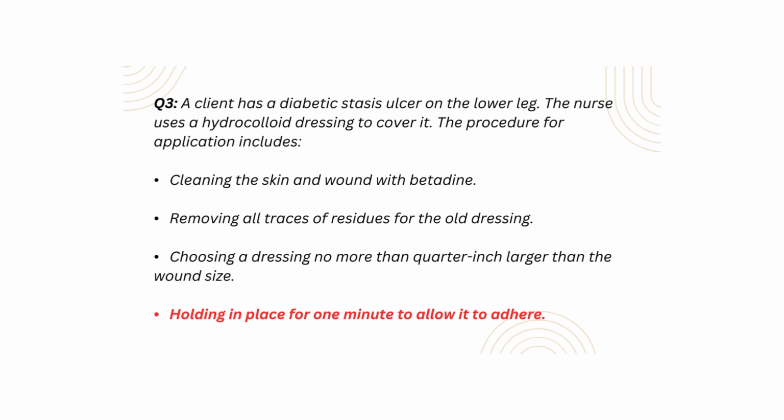Q3. A client has a diabetic stasis ulcer on the lower leg. The nurse uses a hydrocolloid dressing to cover it. The procedure for application includes cleaning the skin and wound with betadine, removing all traces of residues from the old dressing, choosing a dressing no more than 1/4 inch larger than the wound size, holding in place for 1 minute to allow it to adhere.